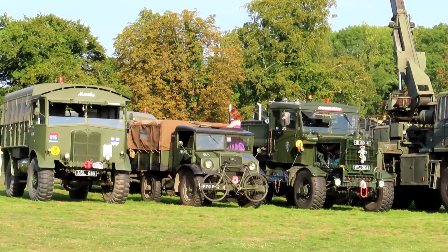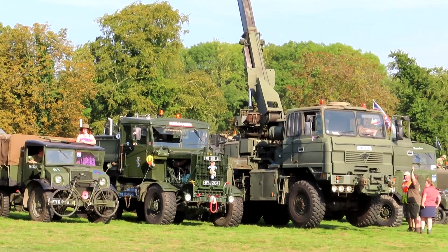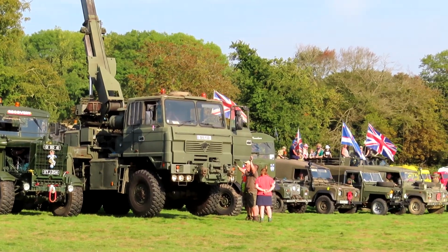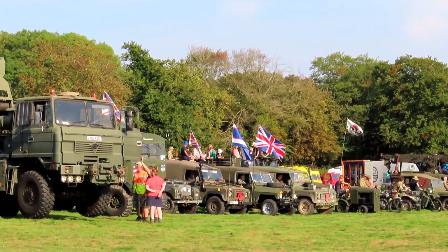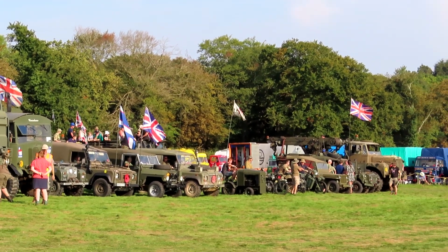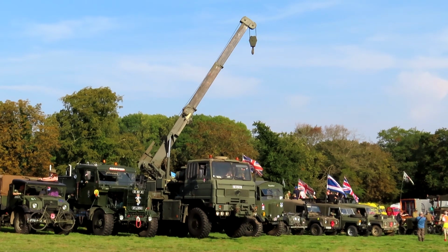Next to us, we have a Land Rover 90, mainstay of the British Army transport fleet during the late 80s and the 90s. Nice vehicle equipped with the kit on the bonnet there. Next in the lineup we have lovely British registration there. Thank you.